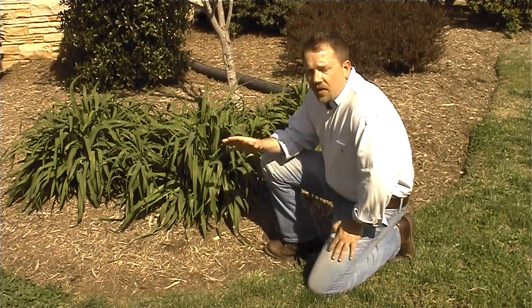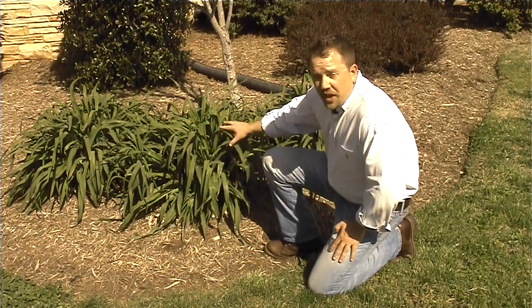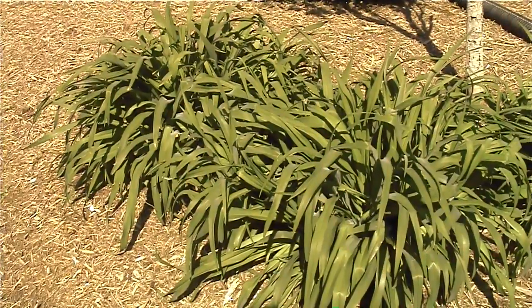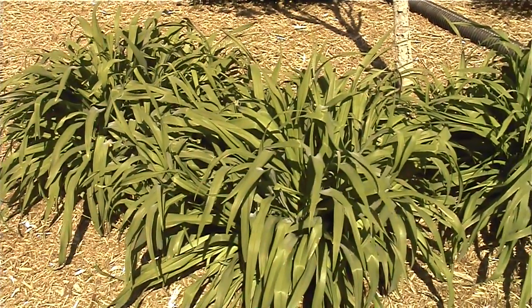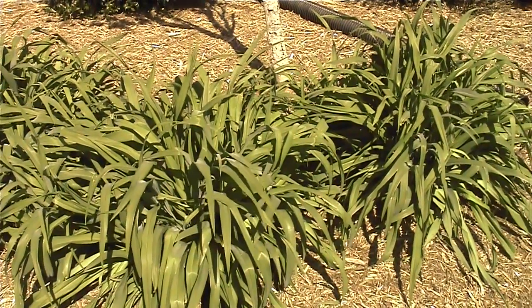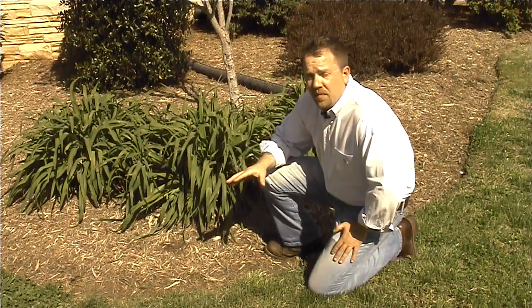The last thing we're going to cover on small sunny spots is perennials. For example, right here, these are Stella De Oro Daylilies, and they do a great job, take full sun. They'll bloom all season long, and they give great color with minimal maintenance. So be sure and check out what perennials you have available in your area.